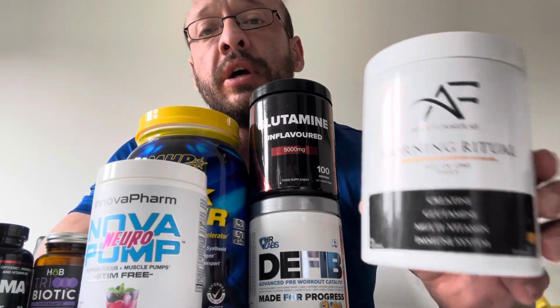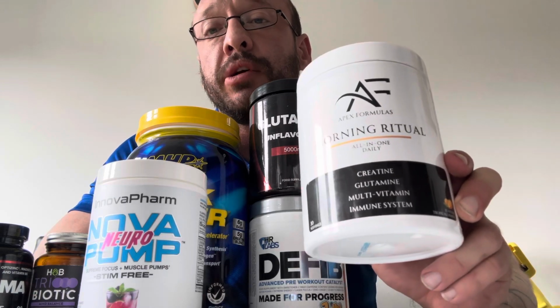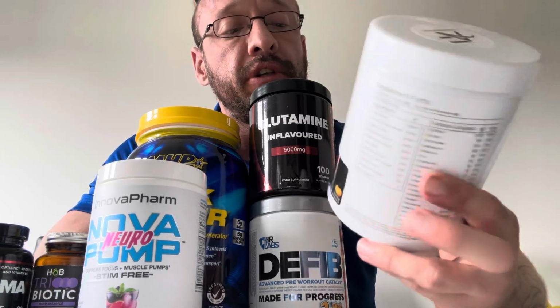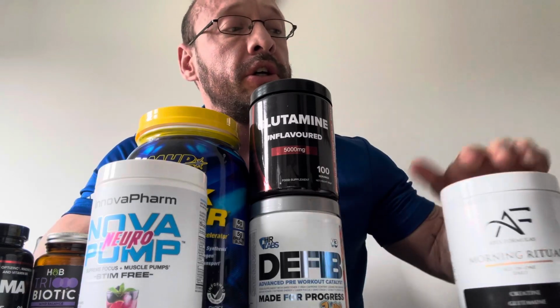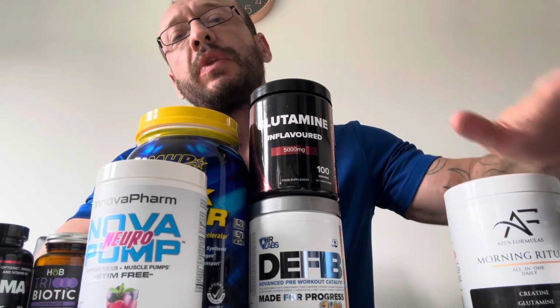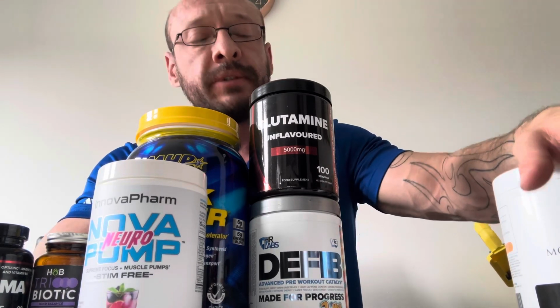Fairly new brand, new product, 2-3 months. I've used this now for the last 2 months. It's a drink, orange flavoured, mixes and tastes pretty spot on, easy to get down, and I will essentially use a serving of that to wash down those 3 first thing in the morning. So that's my daily kind of health essentials that I'll take all the time.